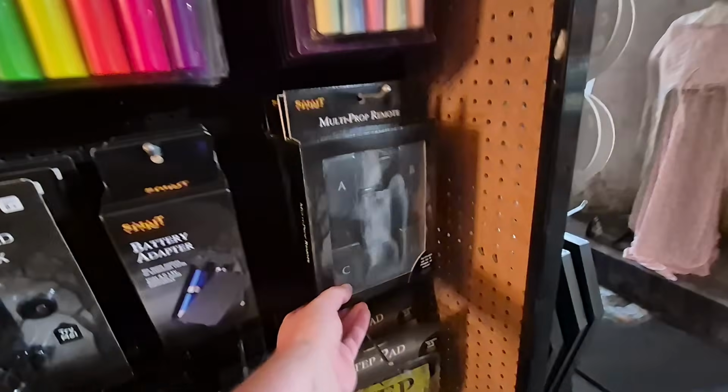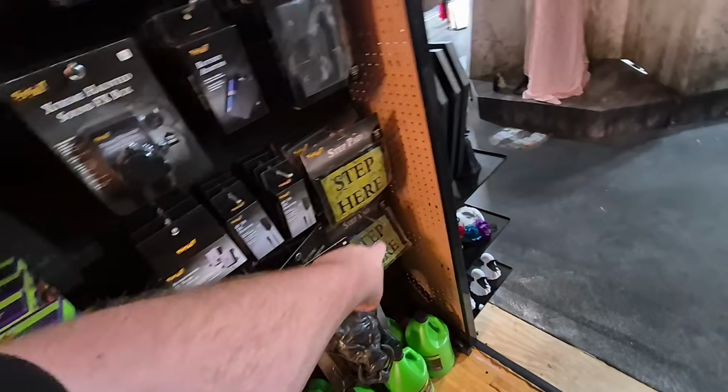I do have the multi-prop remote, but you can also get your battery adapters here, and DC adapters, and of course the step pads and activation switches. And this is one we haven't seen in a while, the knocker. They have like 3 of them here, and that is $40. And of course they have a bunch more things over here.